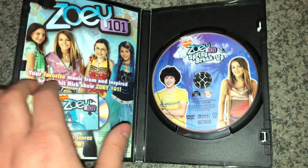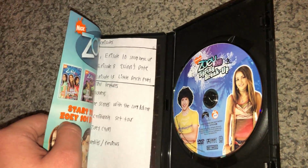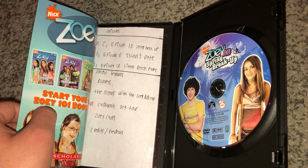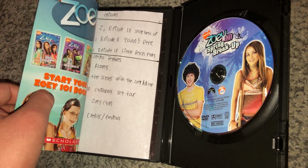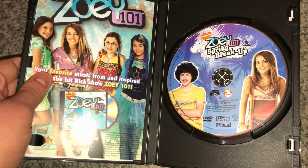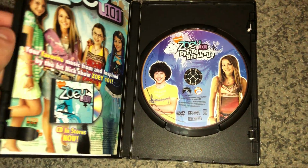So, here's the inside. Gives you a little insert. But on the back, you have a couple Season 1 episodes, and obviously Season 2's Spring Breakup and a couple of behind-the-scenes things, things you would not get on the VHS version, which is why I wanted to get the DVD. So, yeah.